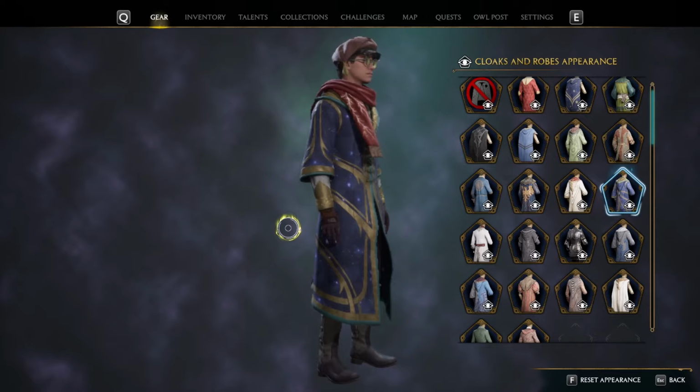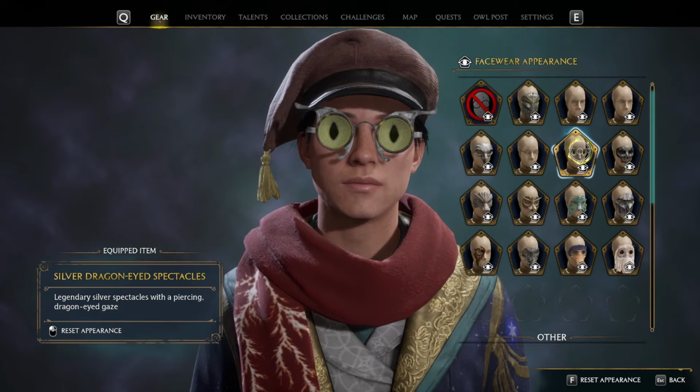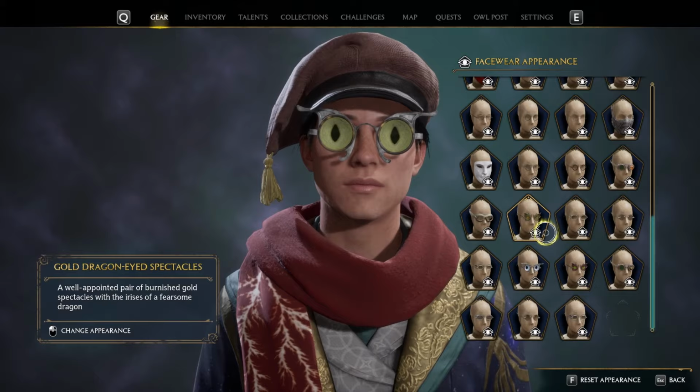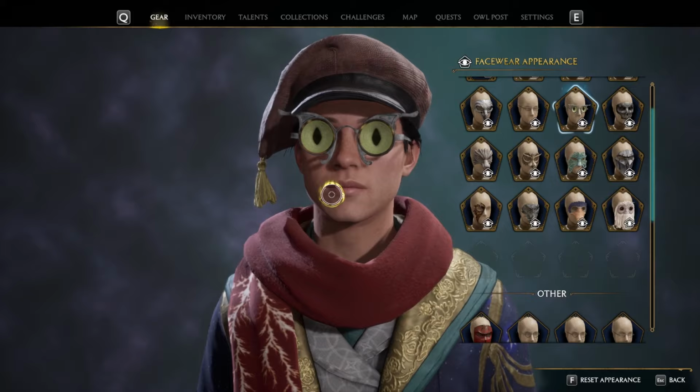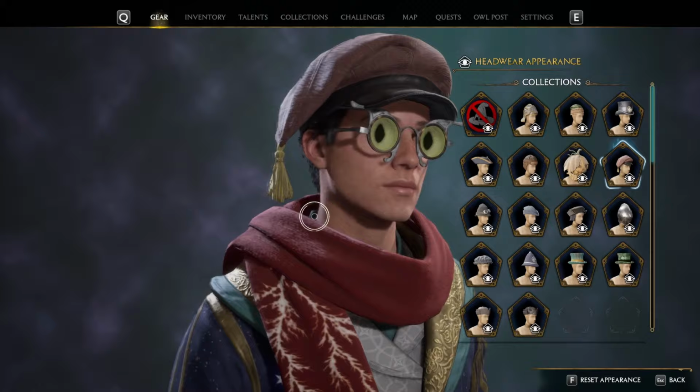This is the Curious Silver Spectacles. There are different ones, but this one you're going to find, the Sylvan Dragon Eye Spectacles, in the collections. There are other ones that you find here, but these are in the collections. So these are this one and the headwear. Again, you're also going to find it in the collections, the urchin hat. So this is the urchin hat, right?